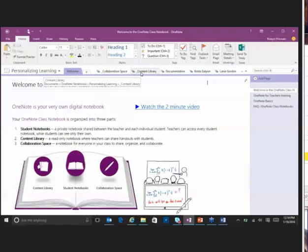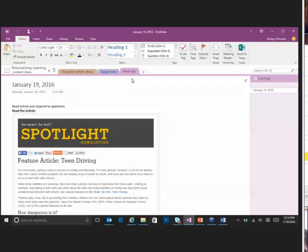I have a content library space, and this is a location where I can have things available for my students, and I can add materials, and they can see them, but they can't edit or change my work. But they could copy things from here into their own notebooks.